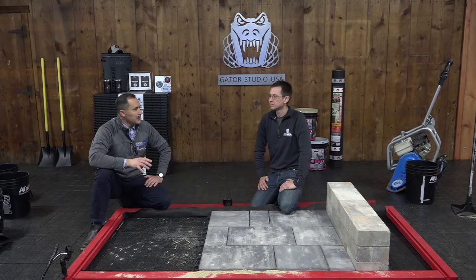So with plastic edge restraint, 6 inches. With Extreme Edge, that's a flush system with the Gator Base. Thanks for that question. It was a helpful follow-up to something that we missed. What other questions do we have, Rick?